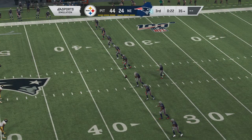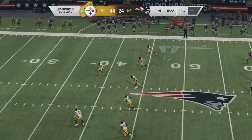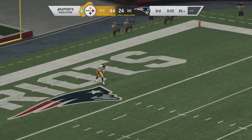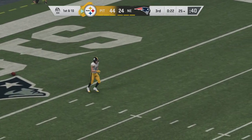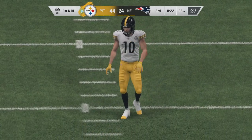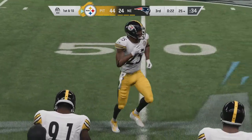Gostkowski now, after the touchdown, he'll send this one away. That'll be taken in the end zone, and no run back here. This will be a touchback, and it comes out to the 25-yard line. And Pittsburgh getting set to take the field.